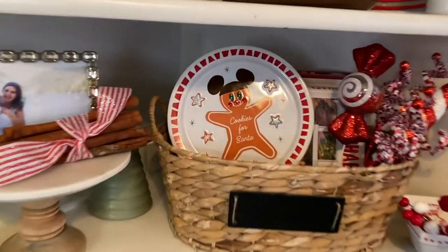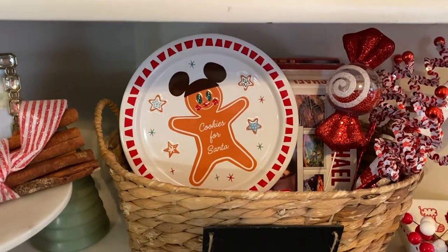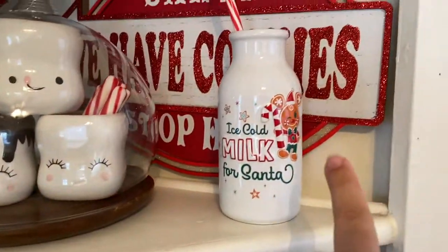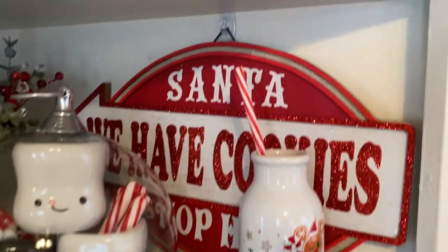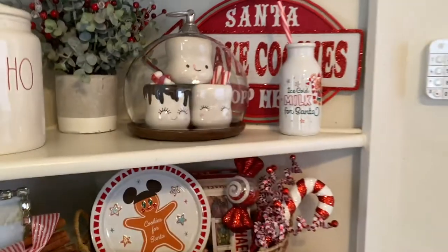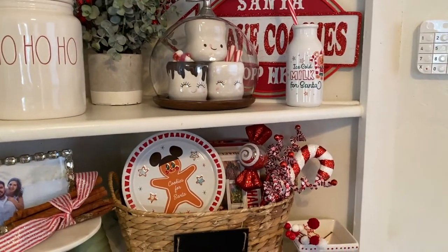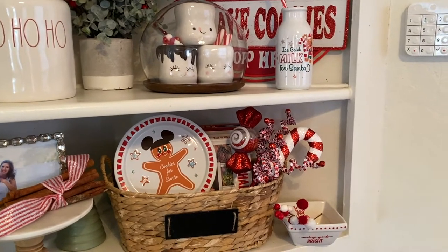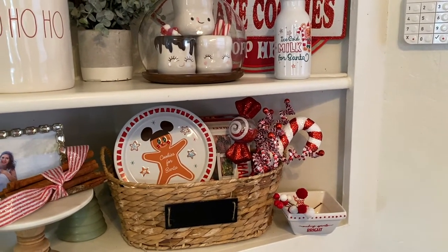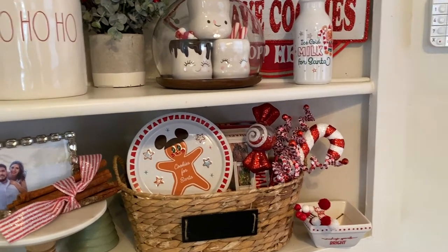And then he is from Shop Disney. He is so cute. Cookies for Santa, and he's ceramic, so that's awesome. And he came with this little milk jug with the little peppermint straw. Like, oh my goodness, why not? I had to. I couldn't pass him up. I actually paid shipping for him, which I never pay shipping on Shop Disney. I'll just spend the $75 to get free shipping, but I already had two big Disney hauls, and then he came out and I was like, no, gotta get him.